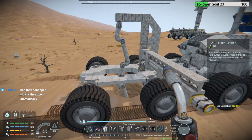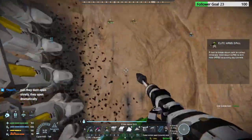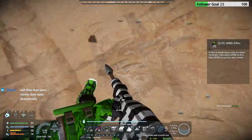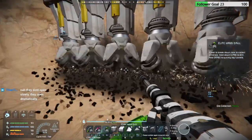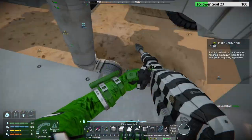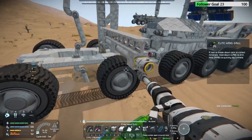I think our hinges are... Do we get to anything? Still digging rocks, boys. I still don't even see the gold on my radar with my drill out. That's how far away we are. That's sad. I think we'll let the drill stretch a little bit longer so we can see it in its fully open state for once.